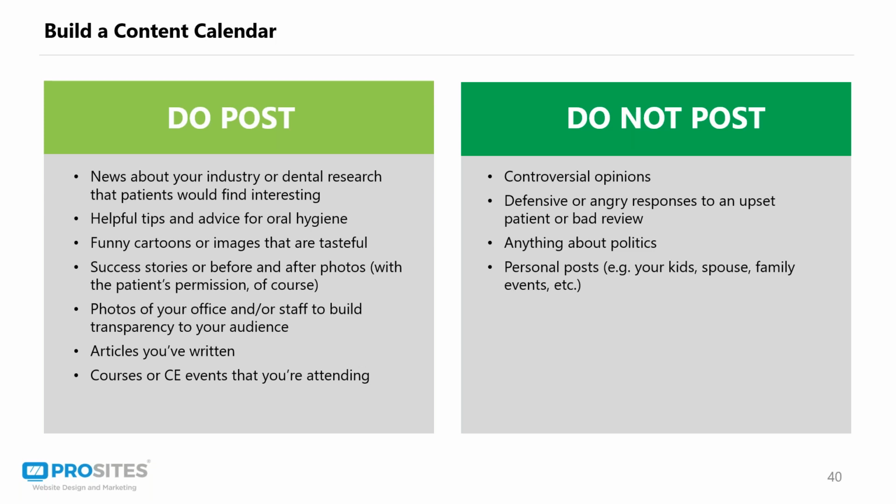What you don't want to post are things that are going to be controversial. Angry responses to upset patients, which sometimes happens. Things political. You don't want to do it personal. You're trying to present a very professional front.